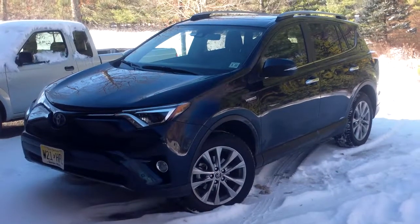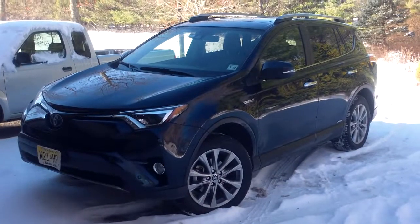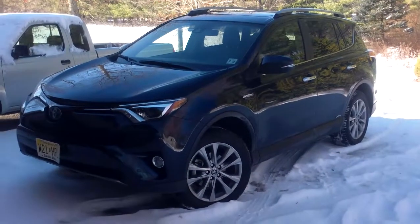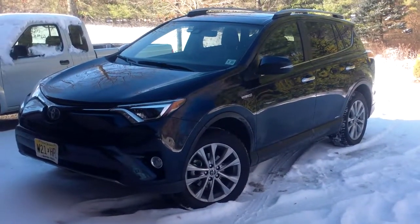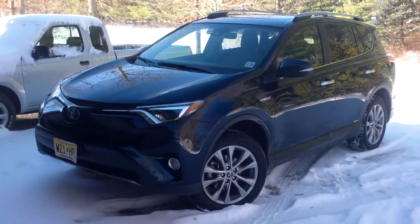Hey everybody, it's Eric from EPAutos.com, your libertarian car guy, and it is freaking freezing here in the woods of Southwest Virginia, but I'm going to do a quick walk around of the 2018 Toyota RAV4 hybrid.